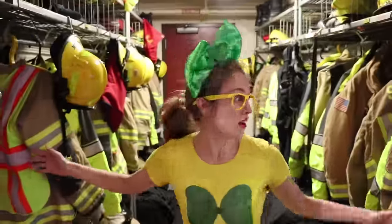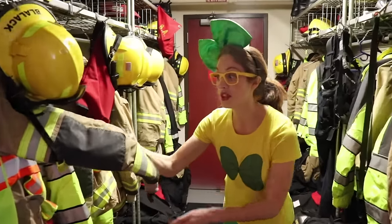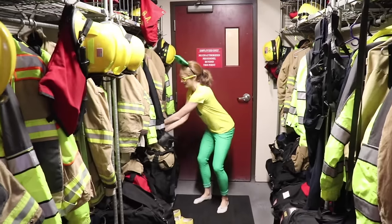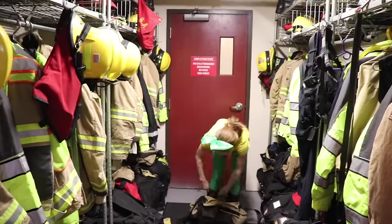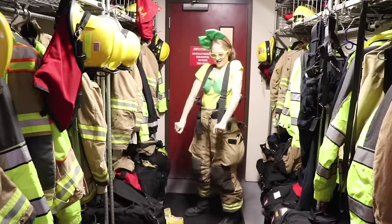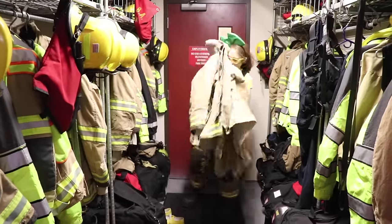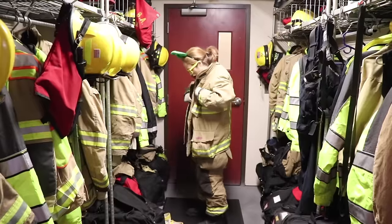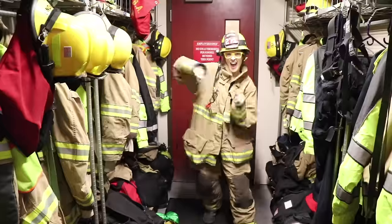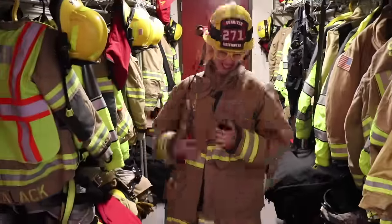Whoa, look at all this gear. Wow, this material is really nice and fireproof so the firefighters stay safe. Ooh, I think I should try it on. That way I'll feel like a real firefighter. Oh boy. Whoa, these are heavy. Hey, are you guys ready to go check out a big fire engine? Let's go.